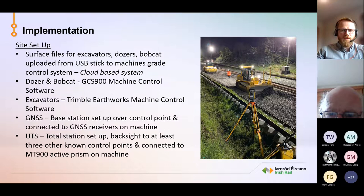change that to a cloud-based system. We have found some issues with relying on a USB stick: the USB stick mightn't work on a certain night or it mightn't upload. So to avoid all those issues, we're going to move to a cloud-based system where we'll be able to send the files directly to the machines from the office or from your laptop.